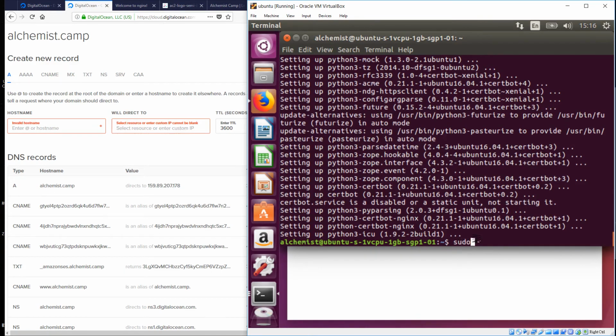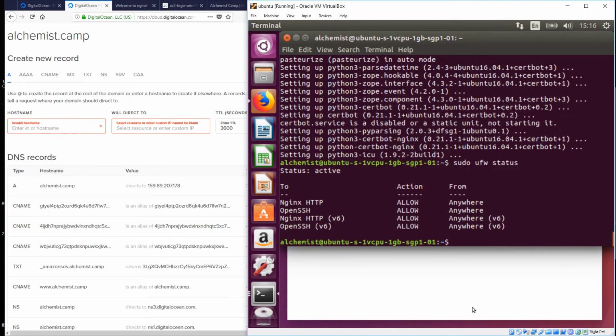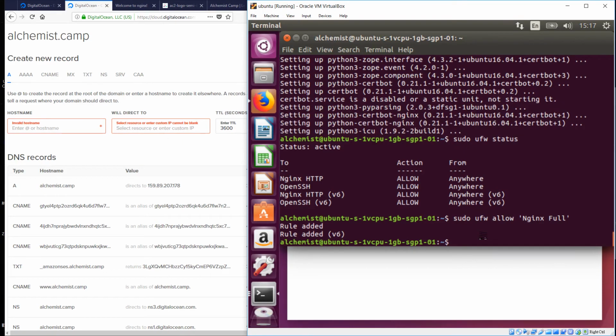So sudo ufw status. And you can see we have HTTP open, but we do not have HTTPS open. So sudo ufw allow nginx full. That will give it both HTTP and HTTPS.